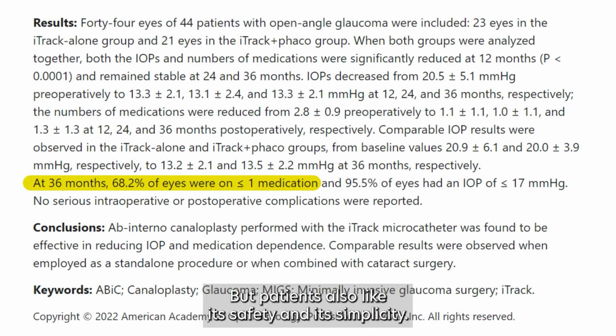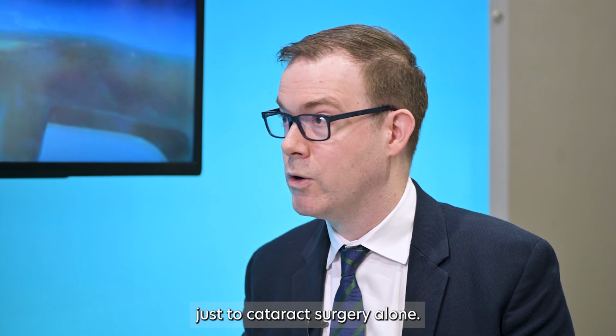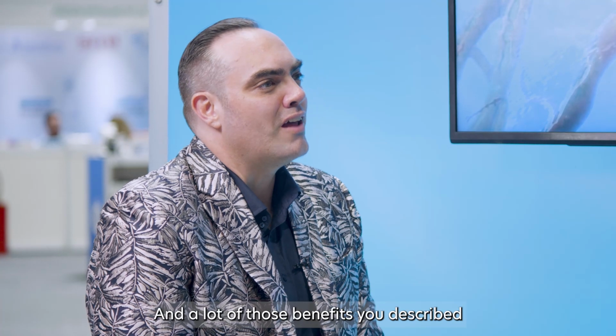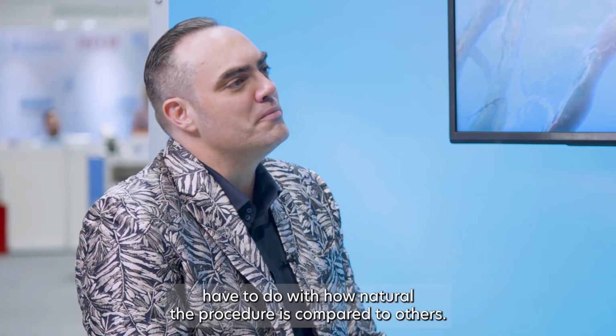But patients also like its safety and its simplicity. There's no foreign body, there's no stent left behind, and it really has a side effect profile very similar to cataract surgery alone. And so you've got a procedure that only takes a little bit more time to do, but gives us benefits in terms of better pressure, better medication reductions. I think a lot of surgeons are really excited about the procedure, and a lot of those benefits you describe have to do with how natural the procedure is compared to others.